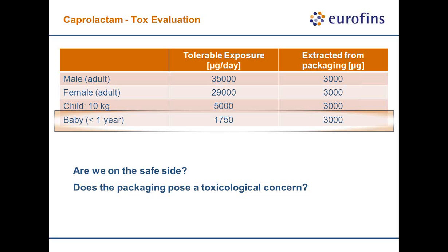In case of a drug to be used with the baby, the packaging could pose a toxicological concern in the exaggerated conditions set by an extractable study. For this specific use, a leachable study is advisable.